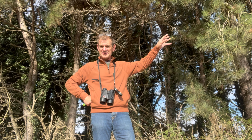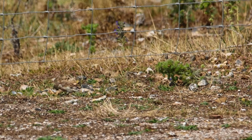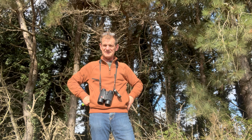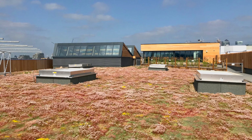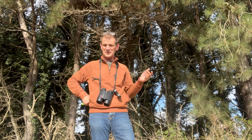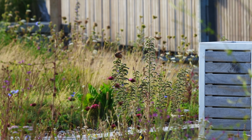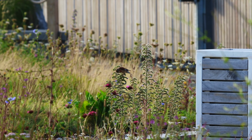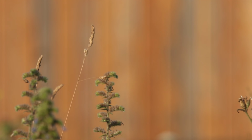And the other thing that happened while I was walking along the sand dunes, I saw a lot of linnets. And you won't find linnets feeding on a simple sedum blanket roof. There's nothing for them to feed on. And one of the great things that I find moving about the work that I've done for 20 years is I now see linnets on good biodiverse green roofs every time I go up. And they're feeding on the Echium vulgare and the other wildflowers.